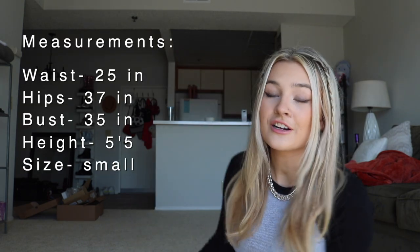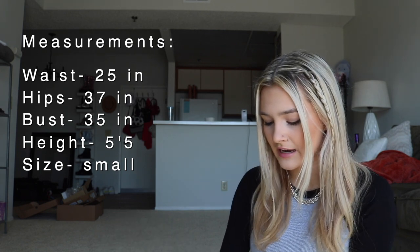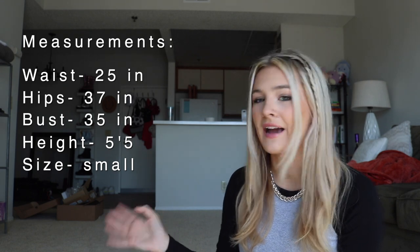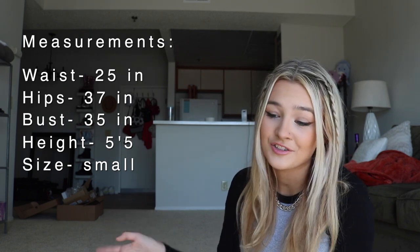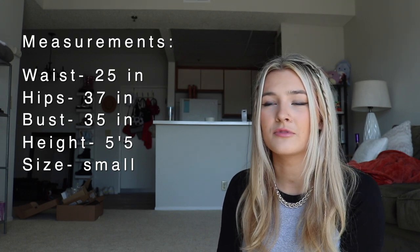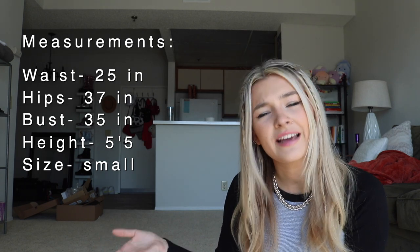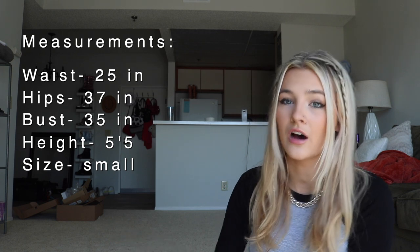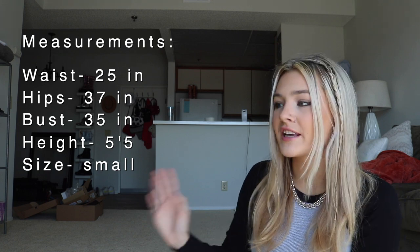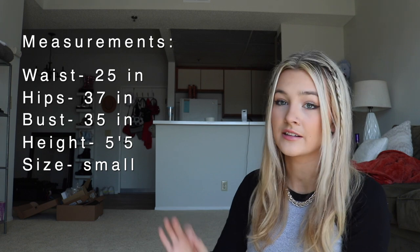So before I even start trying on anything, you guys know I'm gonna give you my measurements, because with the sizing, I feel like it's just pointless watching a try on haul if you don't really know my actual size. You can guess and just see my body type, but every body is different, and you can have the same measurements as me, but also look completely different. You know what I mean? It's just good to have people's measurements if you're watching a try on haul. So these are my measurements, and I got a size small in every single one, which isn't true for other try on hauls I'm gonna be doing soon, but for Shein specifically, I did get a small.